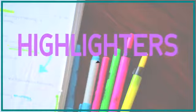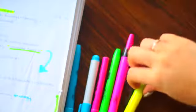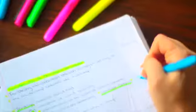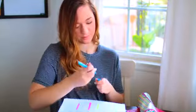So when it comes to staying organized for school, highlighters are my best friend, because I love color coding things. My notes seriously look like a coloring book. I've mentioned highlighting before in other videos, but seriously, it is my number one tip that just works so good for me, so I couldn't leave it out.